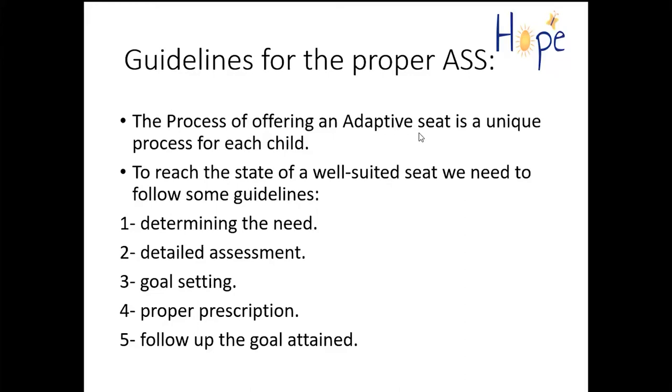We have different types, shapes, and models of seating, in different budgets, in different materials, and so on. So we sit together as a specialized team and with the parents, of course, or with the child if he is able to comprehend. And we decide together about what system is the best. And of course, we deliver the system, and we follow up.